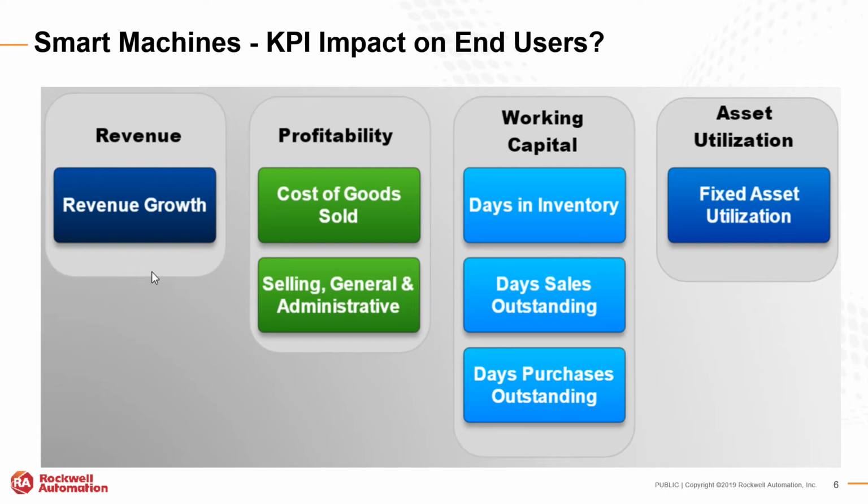Working capital can be increased with the use of smart machines by being able to analyze and react to manufacturing trends through the use of smart data. And finally, asset utilization. Smart machines should be built so they can be reconfigured to build multiple products, therefore reducing the need to purchase new machines over time when the product changes.